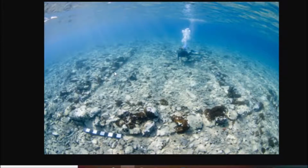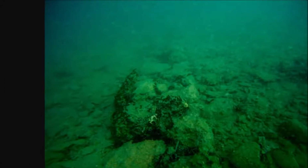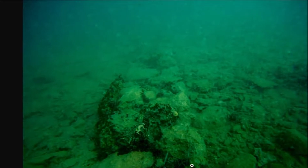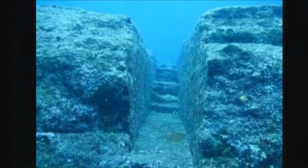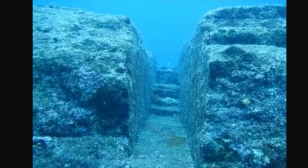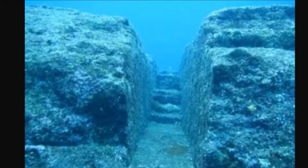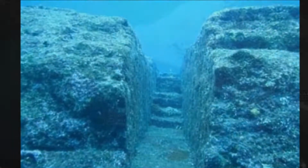Here, I believe this is a home, a family dwelling here. Here's what stonework 3,000 years under the sea looks like. See the line of it right here coming along. Here is an ancient pathway or trench here carved in the stone, and that just looks very ancient to me.